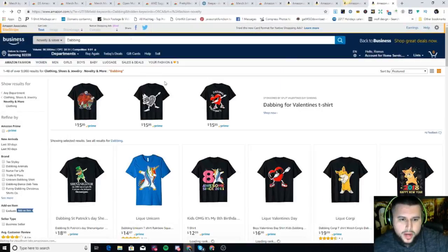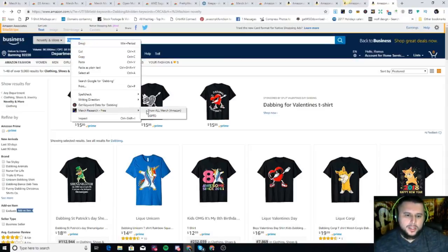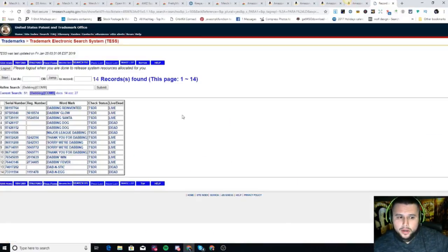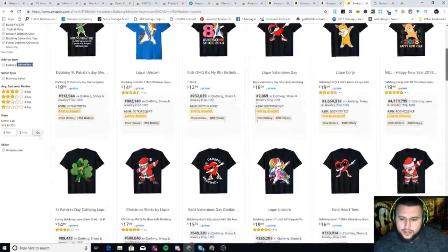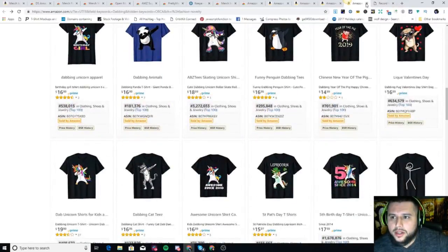And what I like about this tool is, say for a phrase or something like that, you want to search the USPTO website. That is pretty big right there. As you can see, it pops up anything that has the word dabbing in it, and it's a cool tool to use if you're doing research to get information. I also do a lot of research with the Merch Research tool. I use it a lot when I'm searching a niche and trying to come up with design ideas. You just come in here, look at the shirts, and get ideas and get some research in right there too.